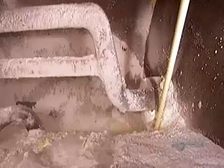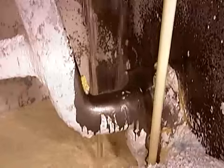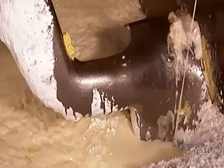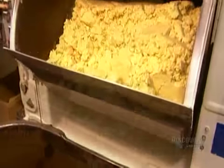This cream-colored liquid is vegetable oil shortening. This transparent liquid is glucose fructose, a sweetener. The ingredient proportions are also a company secret.